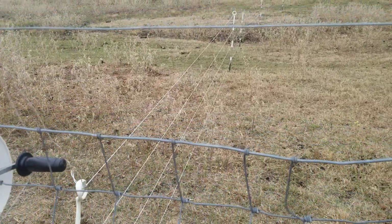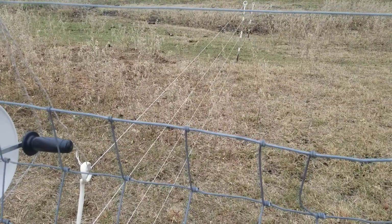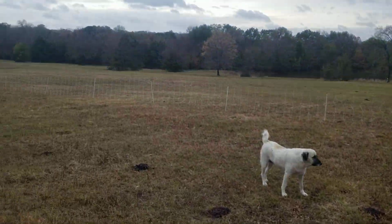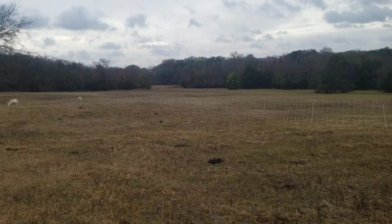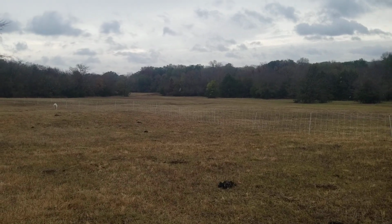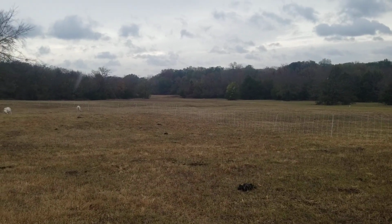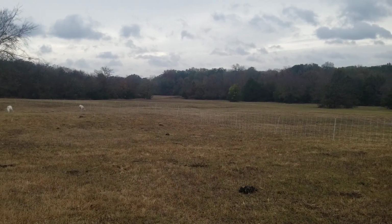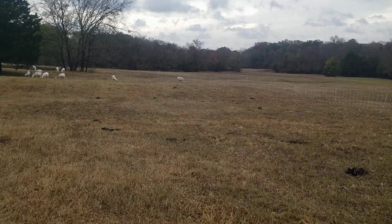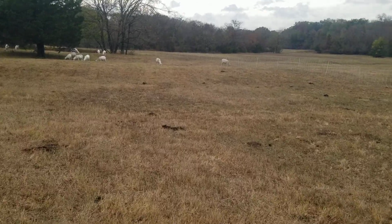And these poly wire fences are amazing. They are so much easier than going with the netting. That netting is awesome for a quick makeshift fence out in the middle of a pasture, because it's going to keep pretty much everything in and pretty much everything out. And it is hot. It'll shock them if they touch it. But man, it is not as easy to deal with.